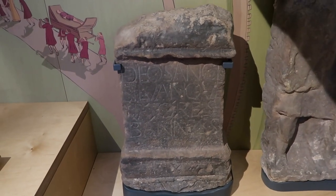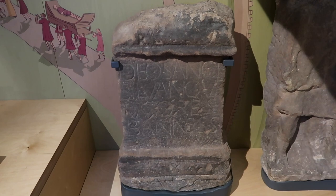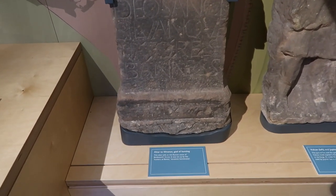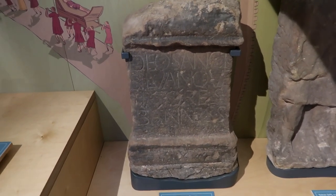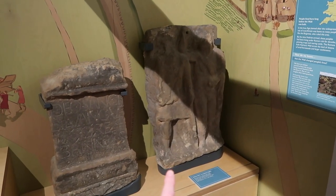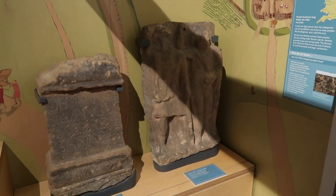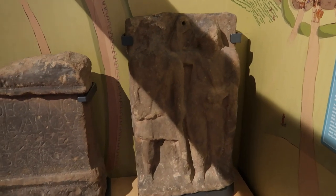Here, the reason they were able to find out the name of it is because there's an altar that says to Silvanus, which is the god of hunting. I'm not making this up, it's all right there on the plaque. But it says right here at the bottom, Banna is the name of it. So that's how they knew the Roman name of the location. And there is an altar to Jupiter, which is like Zeus, but Roman. There used to be a staff coming out of his hand, but clearly it's been lost. Or a lightning bolt, I think, not a staff.